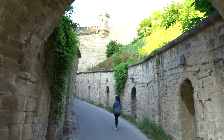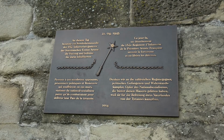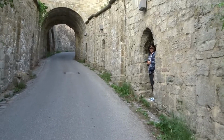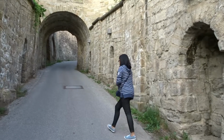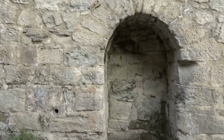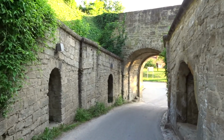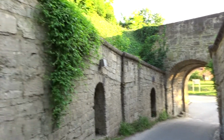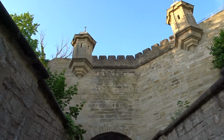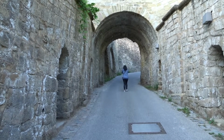Man, this is really, really nice. Inside those holes in there, there used to be the statues. Oh, this one moving. Check this place out.